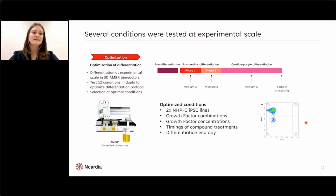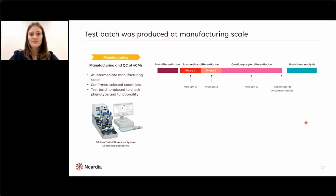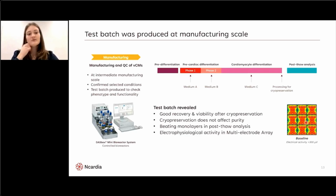We then selected the optimal conditions, the ones showing the highest percentage of cardiac troponin T, and brought them into our intermediate scale manufacturing bioreactors, which are the DASbox bioreactors. The DASbox bioreactors are also controlled bioreactors. In the DASbox bioreactors, we repeated the same procedures as were performed in Ambr, and we cryopreserved the batches. With that, we actually produced a test batch. There was one batch showing a very high percentage of cardiac troponin T, a very good recovery and viability after cryopreservation, and therefore we were really happy that we had generated this batch.